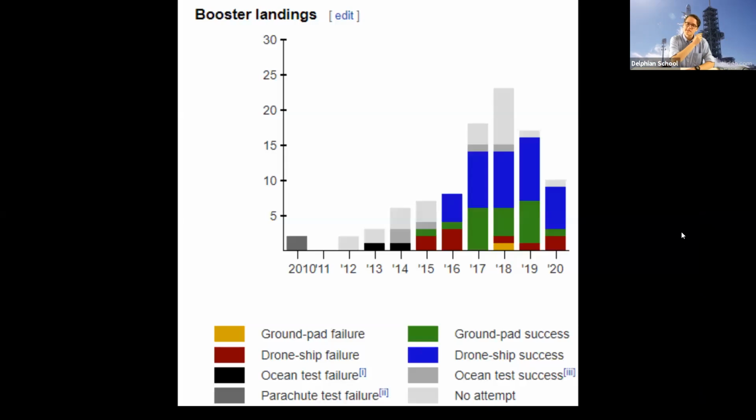So what does this look like in terms of successes and failures? You can see all the blue parts of the columns there. Those are successful landings on ships. All of the green bits are successful landings on the ground, on land. Red ones are failed attempts to land on the drone ships. Let's see. The black ones, those were just tests. They weren't trying to land it on a ship.